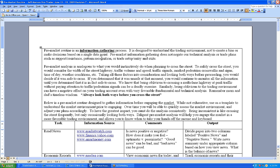If you determine it was unsafe, you would continue to monitor this information until you determine it was safe to cross. We all know that being oblivious to crossing a multi-lane highway at peak traffic without paying attention to traffic and pedestrian signals is a deadly exercise. Okay? Being oblivious to the trading environment can also have a negative effect on your trading account, even with very, very favorable fundamental and technical analysis. Okay? So remember, always look both ways before crossing the street.